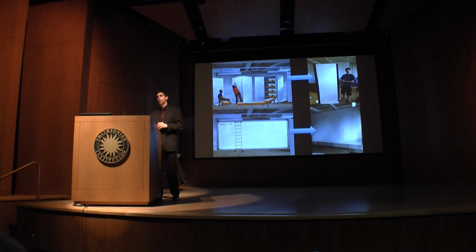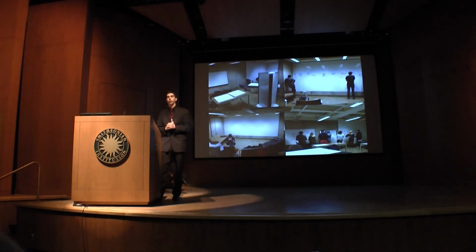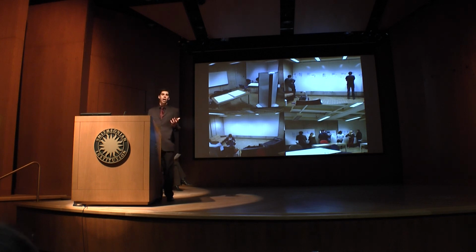And what we ended up with at the end of the day was over 400 square feet of whiteboards, modular furniture. The room can be rearranged in many different ways. Basically, it's a blank canvas for ideas to run all over the walls.